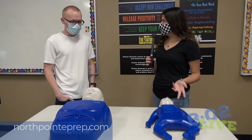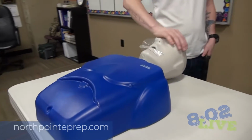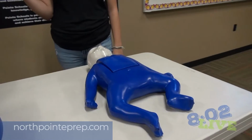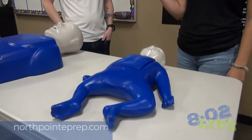Absolutely. So I saw these, and I wanted to know what these mannequins are. So these are our CPR dummies, and actually most of my students haven't seen these yet either, so you guys are getting a sneak peek. But these are where anybody who's taking emergency medicine will learn how to do effective CPR on not only an adult mannequin, but an infant mannequin as well.